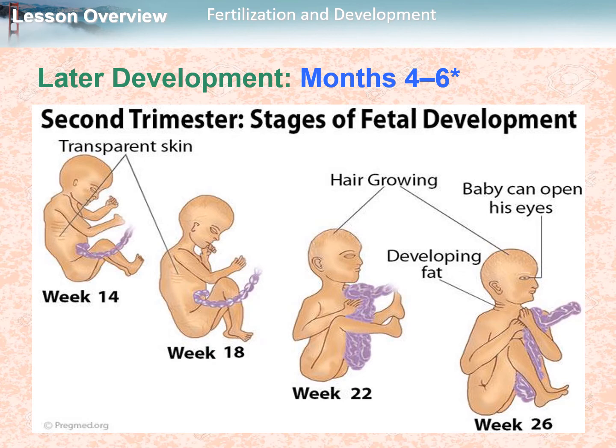So we'll now move on to the second trimester of the stages of fetal development. During the fourth, fifth, and sixth months after fertilization, the tissues of the fetus become more complex and specialized and begin to function. The fetal heart becomes large enough so that it can be heard with the stethoscope. The bone continues to replace the cartilage that forms the early skeleton.